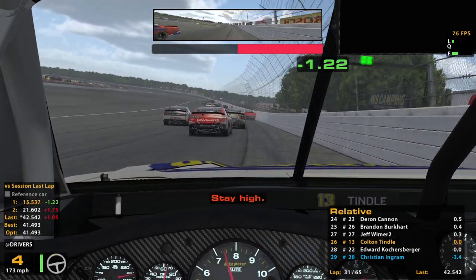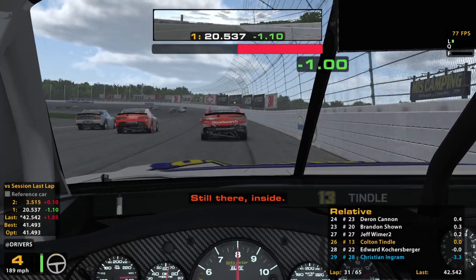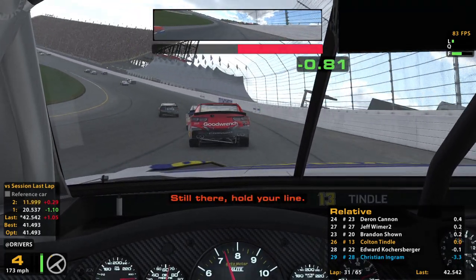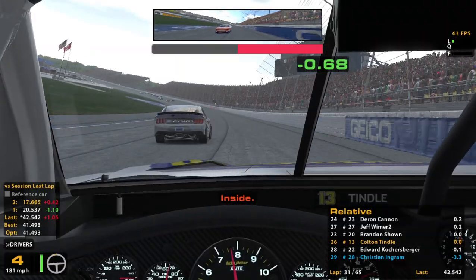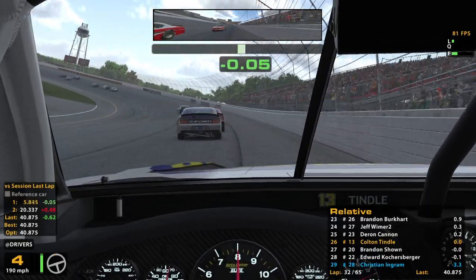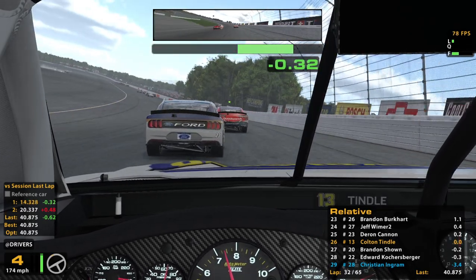Stay high. Is that the same guy? Still there at the bottom. Still not being able to turn? Awesome. Still there inside. Cool, dude. Still there, hold your line. Clear inside. Inside. Still there at the bottom. Keep high. That's so broken. Clear inside. Watch your water temperature. It's looking a little high, water temperature's getting high. We're gonna blow an engine, aren't we?